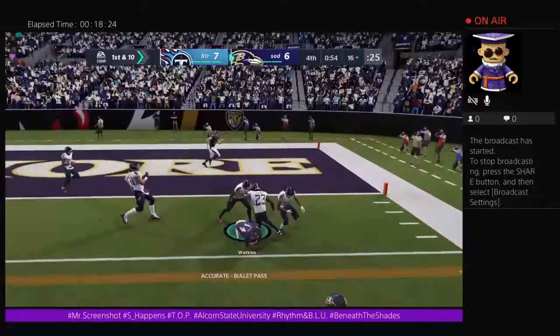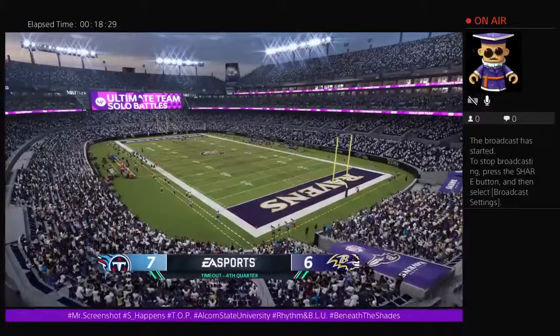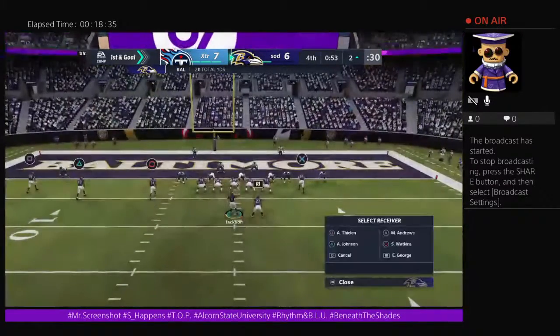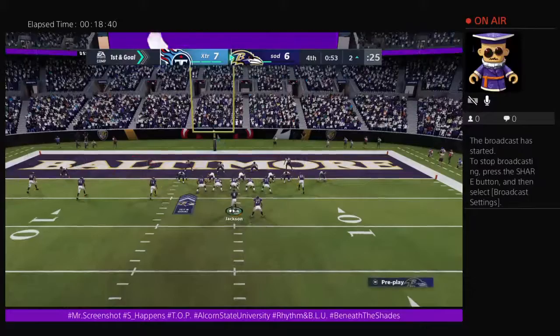This is caught. Watkins. And they corral him just a couple yards shy of the end zone. The Ravens going to use the second of their timeouts as they get the stoppage with a little over 50 seconds left to go in the game. And the question now, how do they want to work the clock here on 1st and goal?